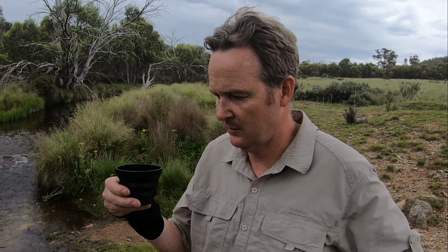Well, got dinner on, got freeze-dried rice and some beef and black bean, I think it is. You mix it all together, add some boiling water. About 10 minutes later, it's good to go. So I'm looking forward to that. It's good to have a bit of a brew, hot chocolate, drink of choice. It's also a great way to unwind and just enjoy this beautiful environment.